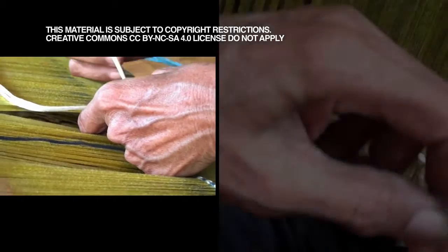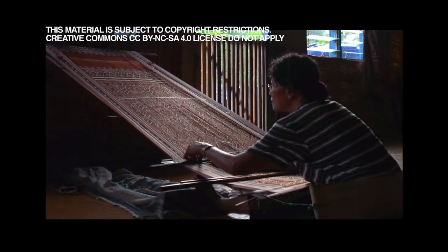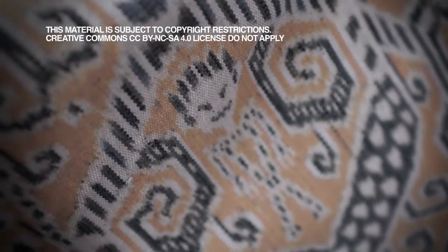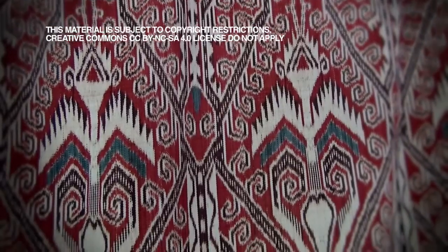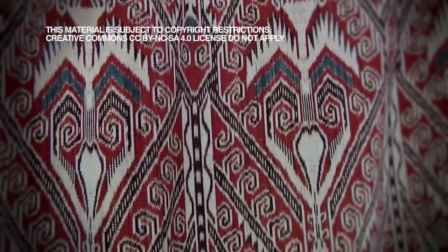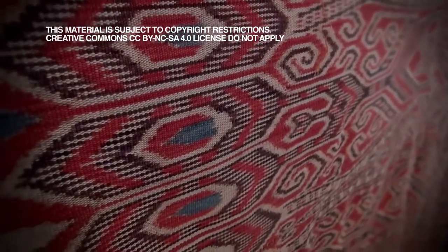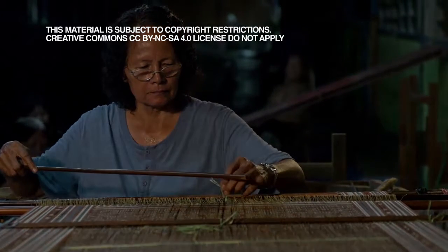This is called crow feet pattern. Dreams are an important design source, and motifs often represent elements from a weaver's dream. A dream can be the source of inspiration or as a way of communication to the weaver that the gods have given her permission to weave a potent design.